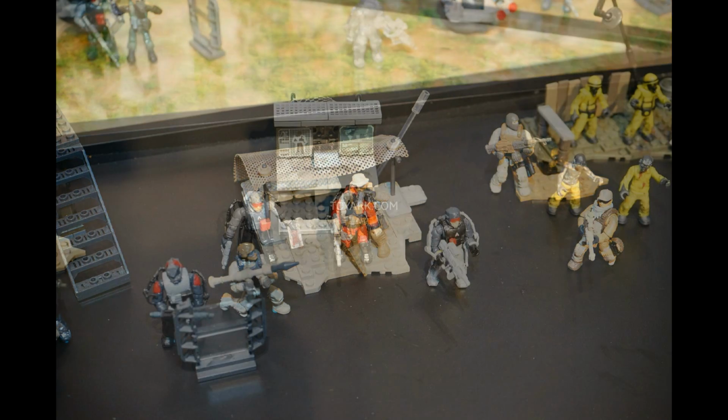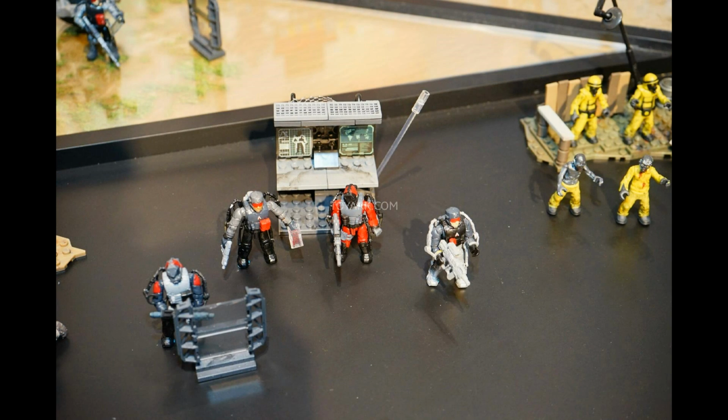So up next is probably going to be one of the most purchased, most anticipated sets that we are getting in this wave. I think this is going to just fly off store shelves. This one's going to be really highly anticipated, highly bought. It's going to be one of Mega Bloks' best sets. This is the Exosuit Troop Pack.